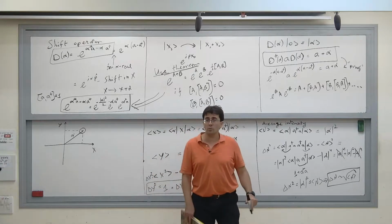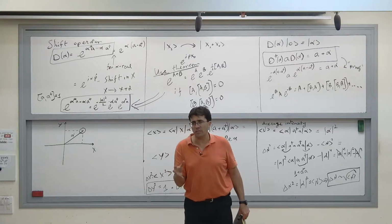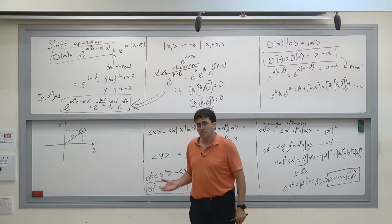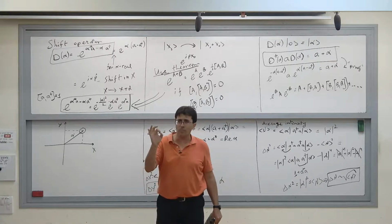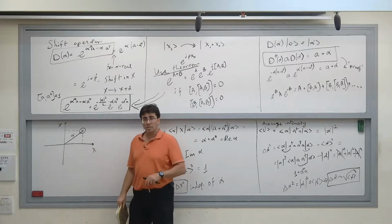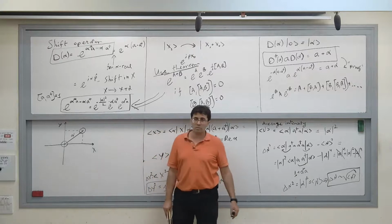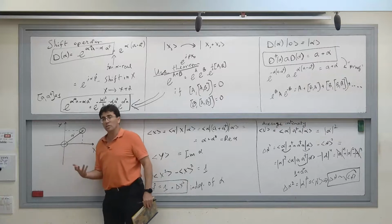If you remember, we also said that two states are orthogonal only if they're far enough, only if alpha minus beta is sufficiently larger than 1. Why? Because alpha and beta are not points in the complex plane, they're blobs. And if you remember, what are they? They are a shifted vacuum. Vacuum is the same thing around 0. And what is vacuum? It's a Gaussian.